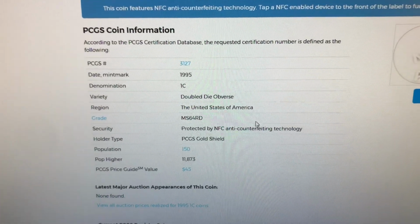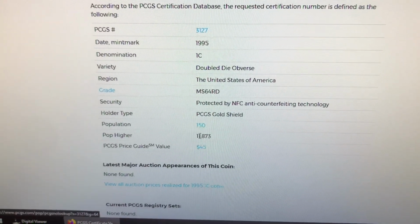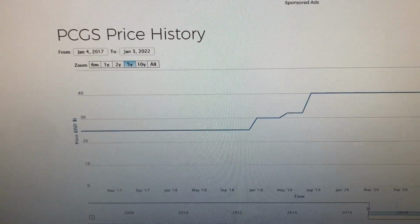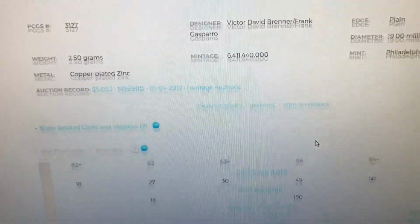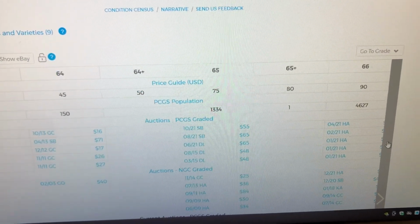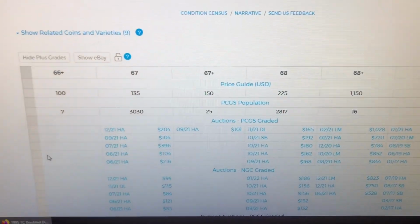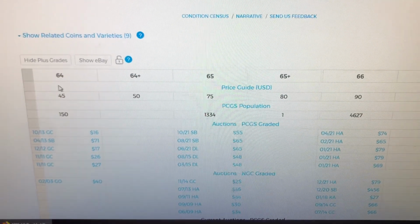Next up, we have the 95 DDO MS64 Red, population 150. It's a lot higher than mine, $45. You can see, I thought it might get a higher grade or it might get a higher value, but you click on the cert, you can see that you really need to get up to the high 60s before it takes off. And man, it takes off near the top. That would have been nice. Knew I didn't have it, but still pretty awesome to get that 64.